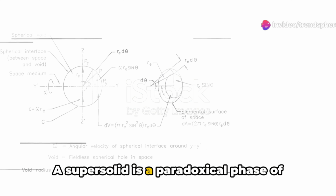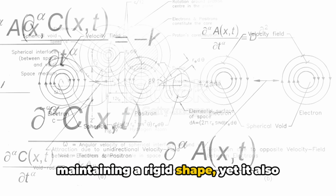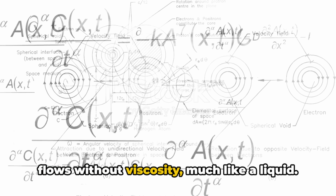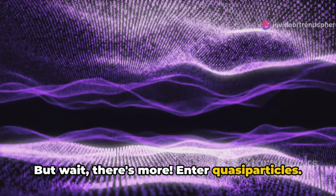A supersolid is a paradoxical phase of matter that behaves like a solid maintaining a rigid shape, yet it also flows without viscosity, much like a liquid. But wait, there's more. Enter quasiparticles.